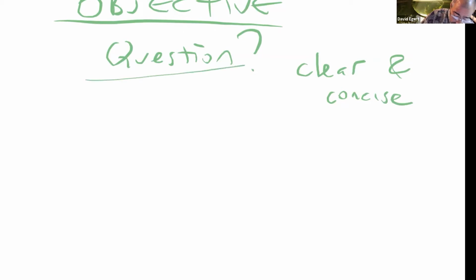But if you don't have a well-formed and relatively focused question, you're not even going to know where to start, what kind of experiment to design that's going to answer the question in the first place. So we're going to spend quite a bit of our energy making sure that you all get good at really focusing in on what is the point of this.